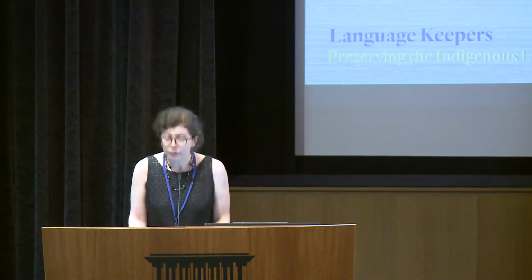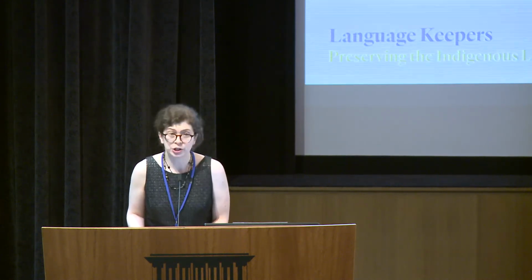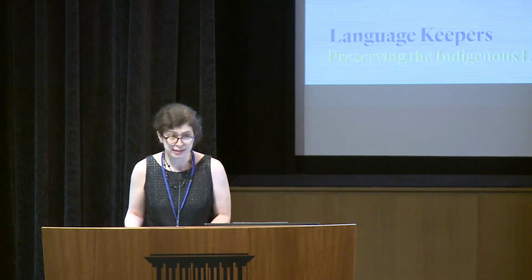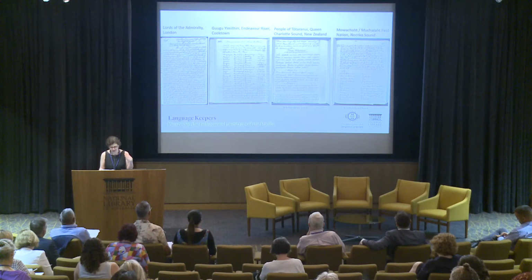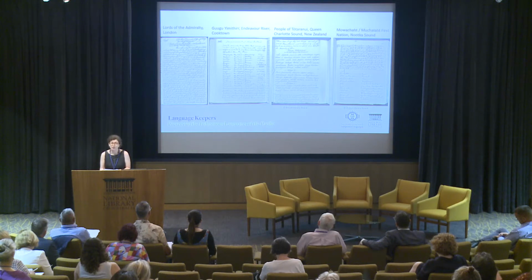At the core of the exhibition are 4 major voyage manuscripts, these that you see on the screen. They are around a compass-like structure, the one with the globe in it, tracing Cook's 3 Pacific voyages. 3 of the 4 manuscripts contain records of Pacific languages.